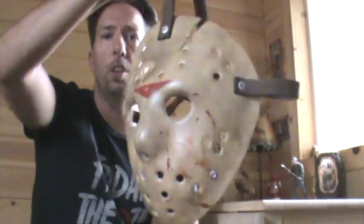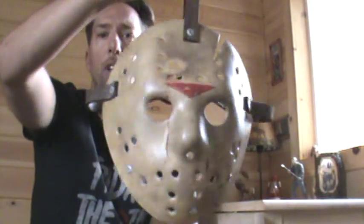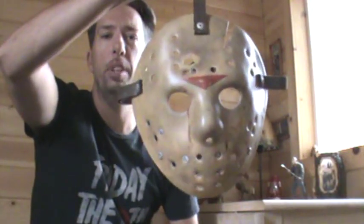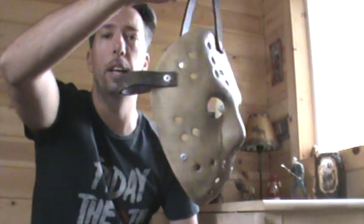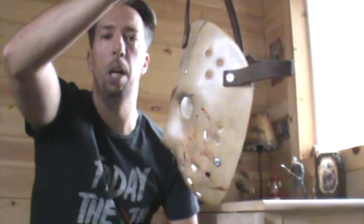And obviously, I showcased that bust in the last video, the final chapter bust. These are the only two, or the best, I should say, hockey masks that I own, and I've really never had the urge to get any more. Once you have the Final Chapter hockey mask, kind of a bust thing, and a Jason Lives hockey mask, yeah, it'd be cool to have a Part 7. I guess Part 7 is probably the only one.